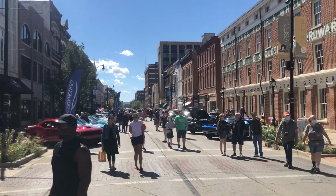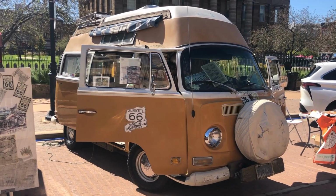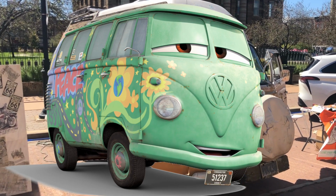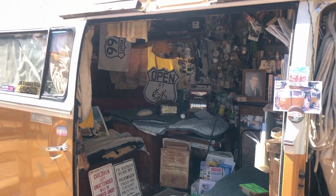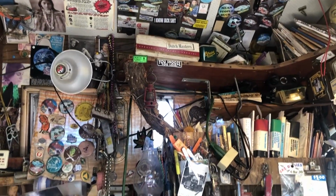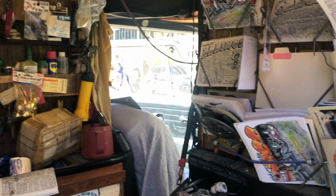And when we came out of the museum, there happened to be this car show going on, where Bob Waldmire's VW Bus was on display. Bob was the inspiration for Fillmore, the bus in the Cars movie, and is also Josh Waldmire's uncle, who is the owner of the Cozy Dog, which I interviewed. You'll find Bob's art all over Route 66. He was a really cool, interesting guy. The whole Waldmire family is just pure Route 66.